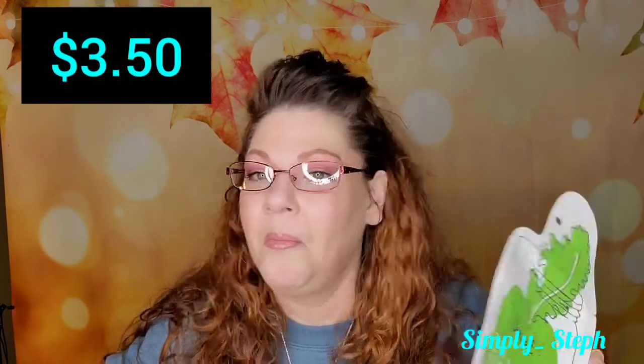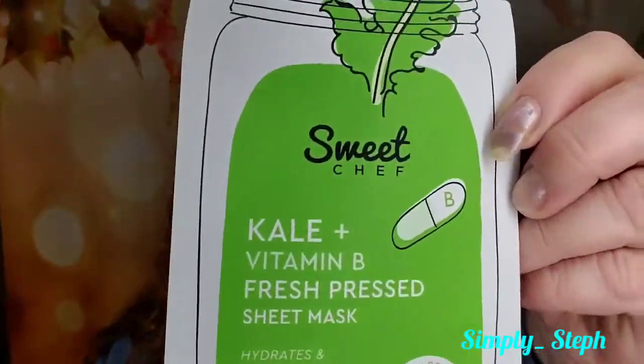This one is the Kale Plus Vitamin B Fresh Press Sheet Mask. Hydrates and soothes dry skin. Vegan, cruelty-free, free of parabens, synthetic dyes, and fragrances. I'm liking that. It says, selfie approved, don't kill my vibe. Oh, don't kill my vibe. Okay, I get it. So there you have that.